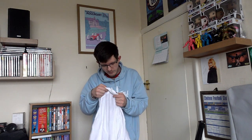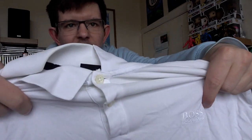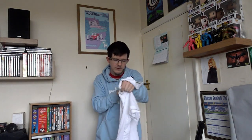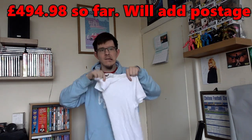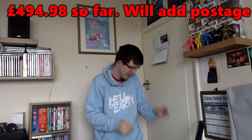But this is the 10 kilogram eBay bundle, £150 plus £10 postage, means 160. We've got a Hugo Boss regular fit Prima Cotton shirt. Nice little Hugo Boss. That's in there as well. These can range from £15 to £30, but it's a large white, the standard white. So I reckon about 20. I might be a bit way off, I'm just estimating at the moment, rather than look it up, because it takes forever to look it up.